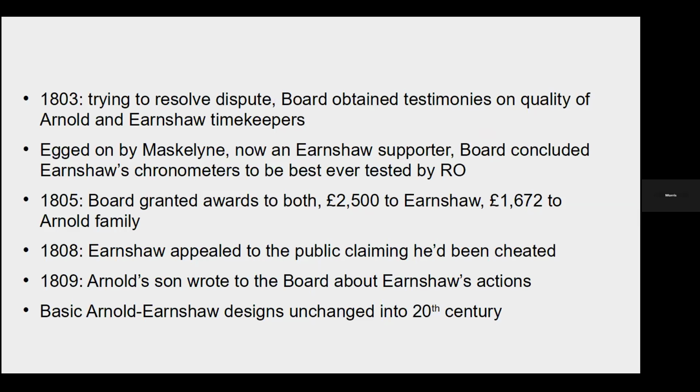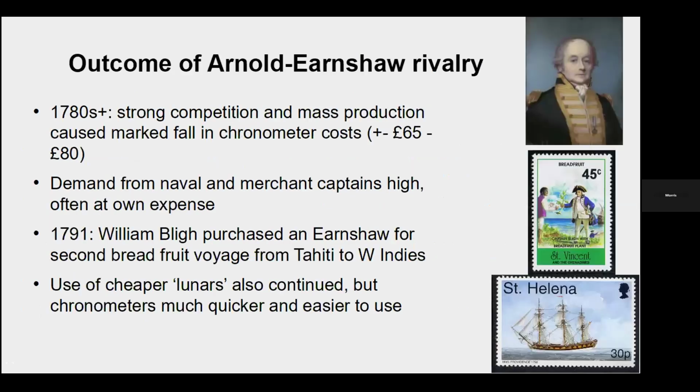But the basic Arnold Earnshaw designs have continued unchanged into the 20th century. If you've got your grandfather's watch from the 1910s or 20s, it may be one of these Arnold Earnshaw designs. The outcome of the rivalry was that strong competition actually led to mass production and ever cheaper timekeepers. So from £400 for H4, prices dropped to 65 to 85 pounds.